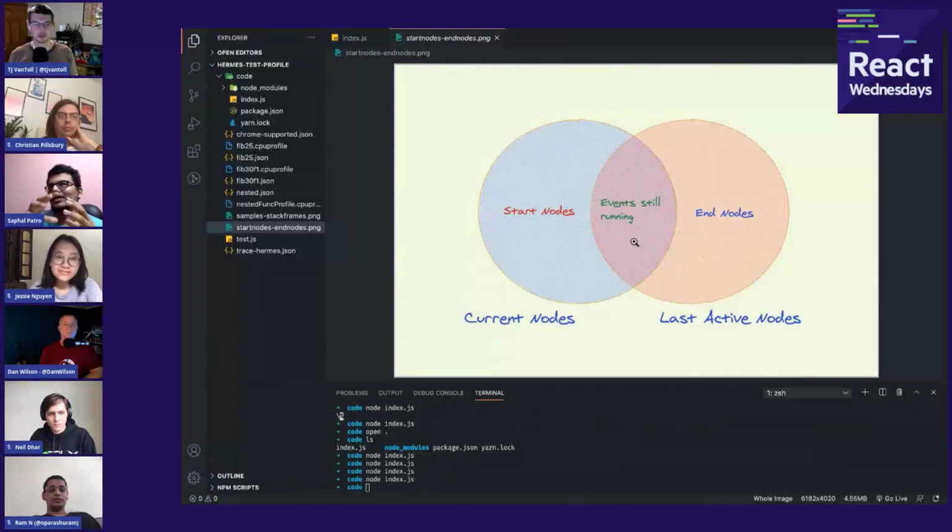All the information we have in samples and stack frames is that an event started at this point in time and these functions are running. Each sample had an SF property, which points to a function, and then we can recursively travel up and see which functions are running at a particular point in time. To generate start nodes, the events that end at a particular point, and the events that are continuously running between two timestamps, we introduce the term nodes, which is just an event in a particular phase.